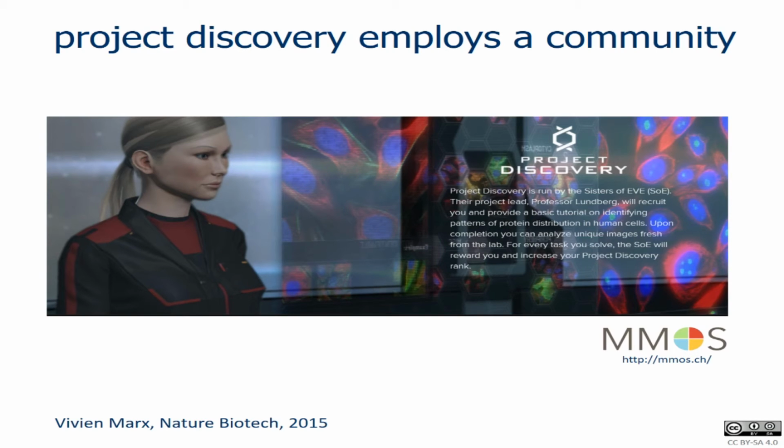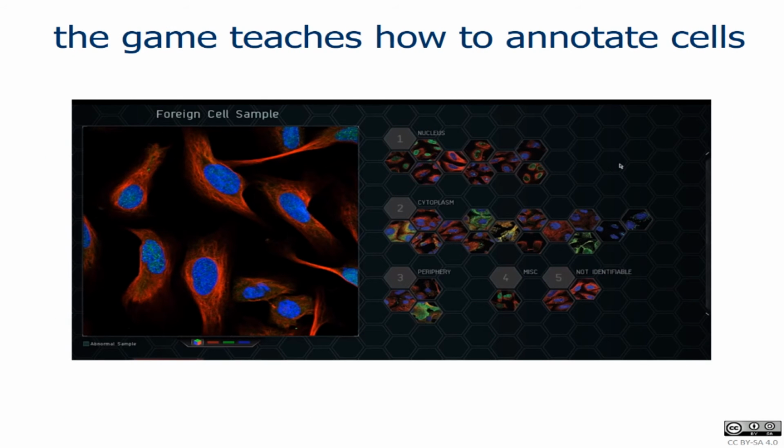So Project Discovery entails the annotation by people for the Human Protein Atlas. And the lady you see here is Professor Lundberg, or rather a gamified version of her. She tells people how to annotate cells. And it goes like this.